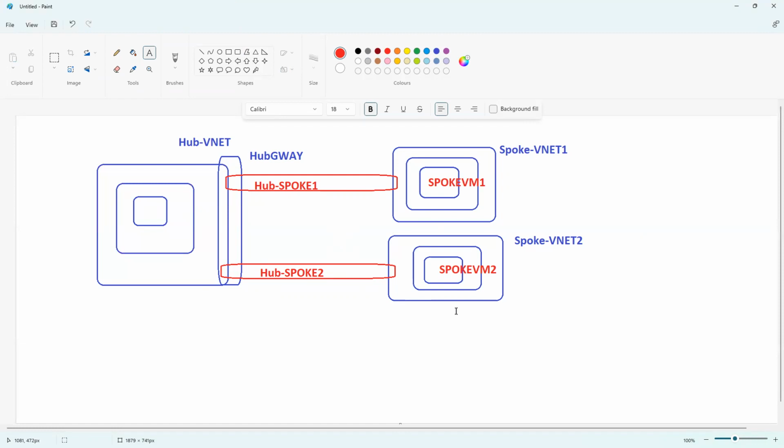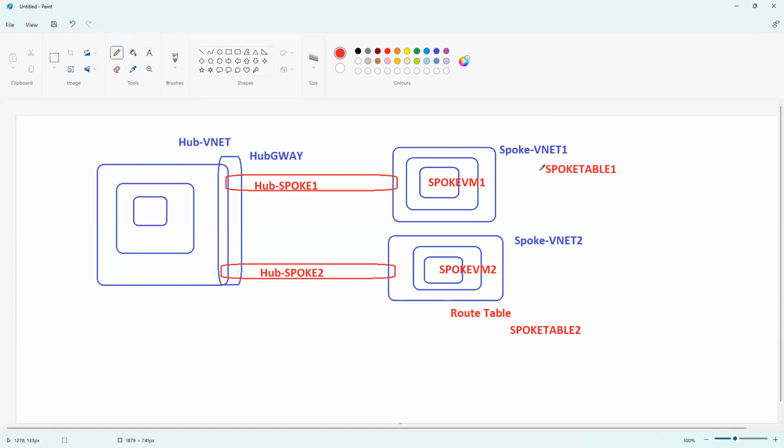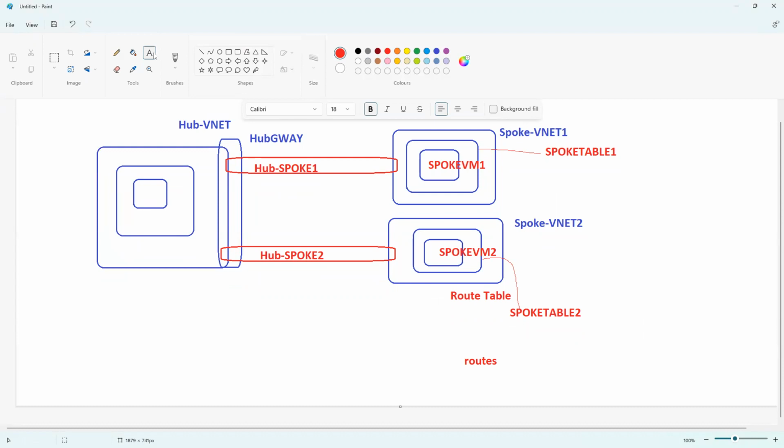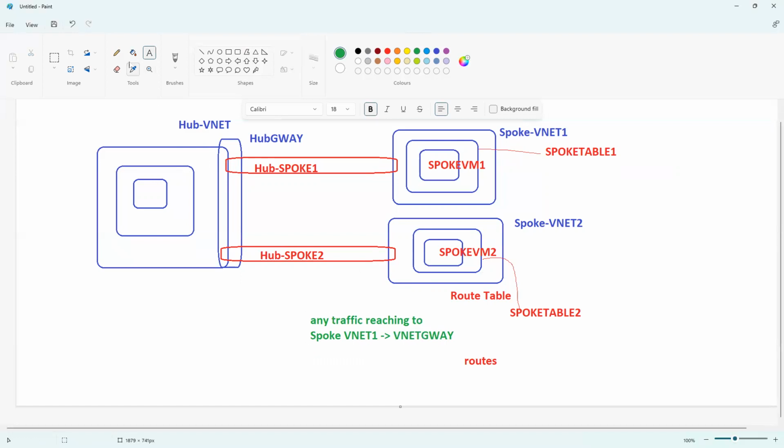So then what we are going to do is create a route table here. And let us say this is going to be spoke table 2, and let's say this is the 1. Okay, we're going to create 2 route tables here and associate these route tables to these subnets. Okay, associate them. And here I'm going to create the routes. How the routes look like, they should be configured as, let's say, any traffic reaching spoke VNet 1 should be routed to the VNet gateway. Okay, we are going to specify this condition in the route table or in this route.